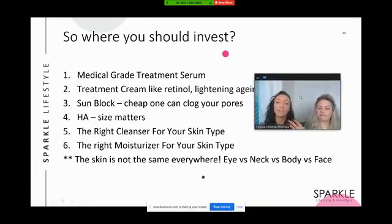And then the skin is not the same everywhere. Sometimes people are like, oh my god, do I really need an eye cream? Yeah, it could be a bigger investment at first, but then you're going to save product, it lasts you longer, you'll have better results, and it's just going to feel better overall. Because you still want the vitamin C and all that, but specifically designed for your eyes.